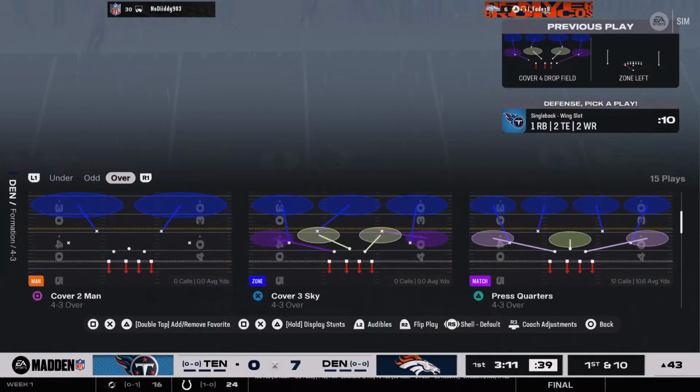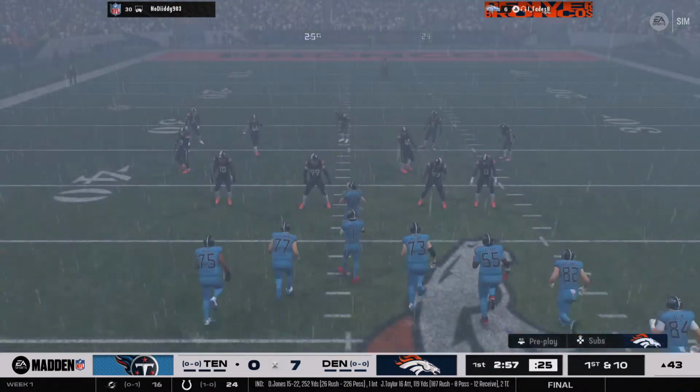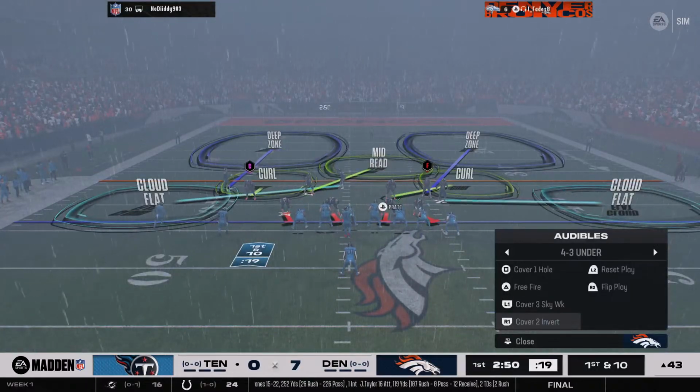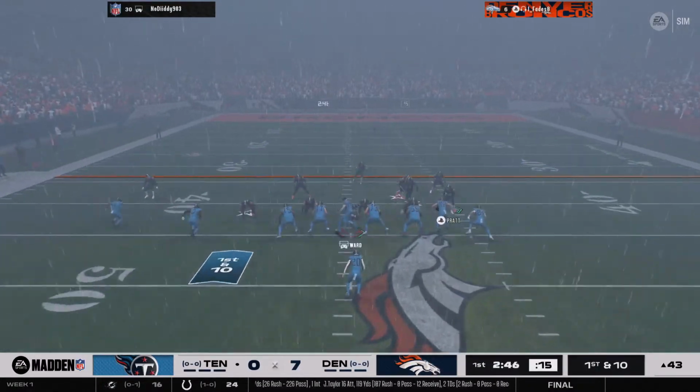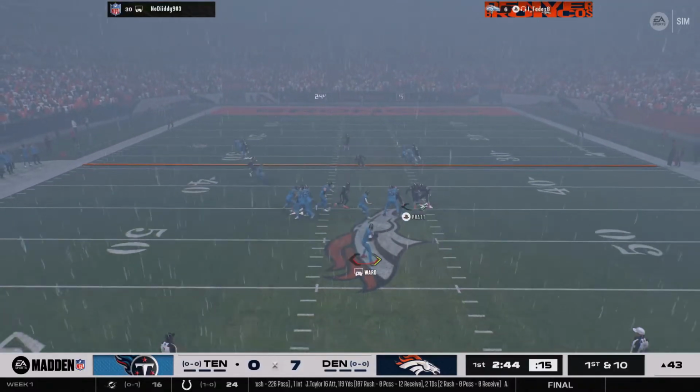Coming in, he really liked his chance of having a big year based on a terrific offseason. And runs like that on opening weekend show that he's right. And now an audible here into something else.